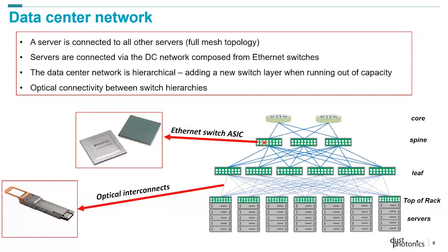The data center can be realized in this very well-known leaf and spine architecture, where the traffic is flowing, I hope you can see my mouse, not up and down, north-south like it used to be, but between the server racks. The topology is a full mesh, meaning that each server is connected via optical interconnects to all other servers in the data center. So the core of the data center is the network which connects all of those servers.